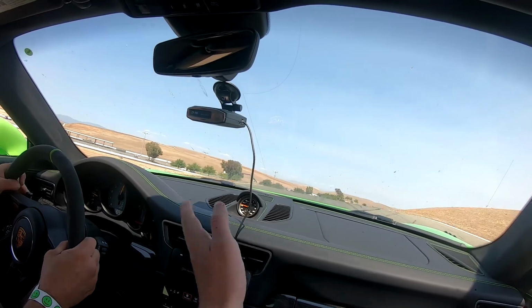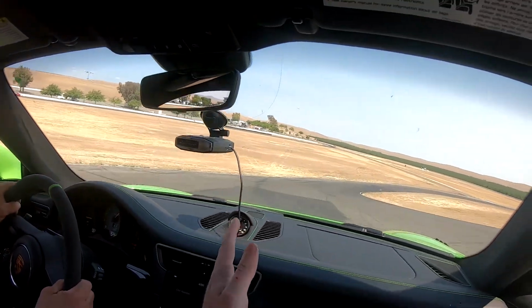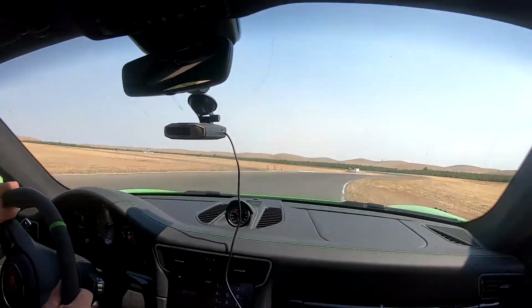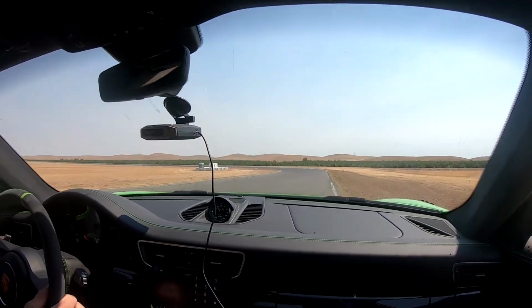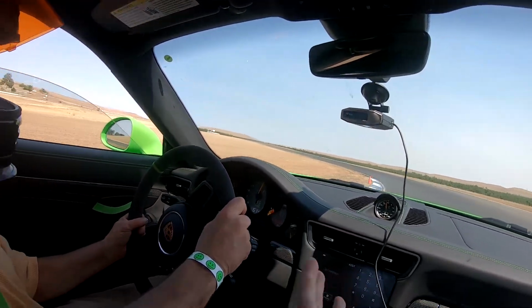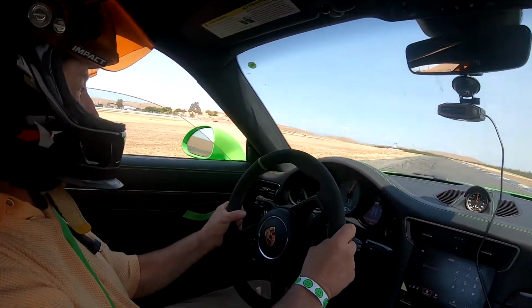Wait a little bit of wheel. Yep, and now we start the turn. There we go. That was early again. Yep, a little early, but it was better. See how that power tried to rotate the car there? Yeah. That's why you keep it in higher gear. It won't do that to you anymore.